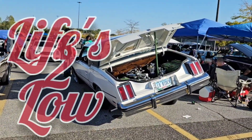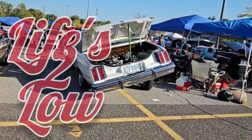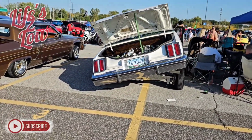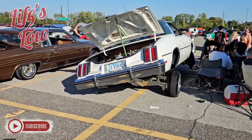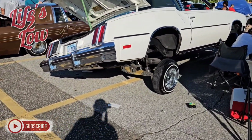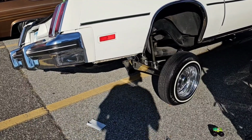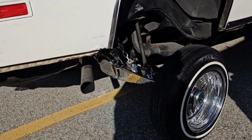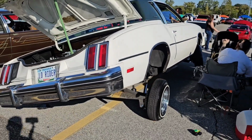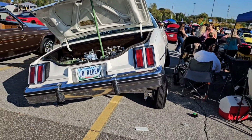Check him out. He's twisted back here. Man, look at this thing. Life's Too Low Car Club, Fort Wayne, Indiana. Check him out, man. Look at that setup, guys. Check him out. Yeah, I think it's a Cutlass, man. Cutlass Supreme.